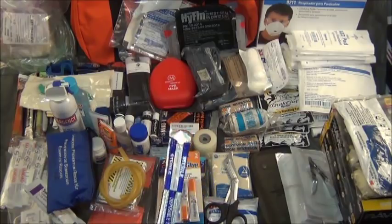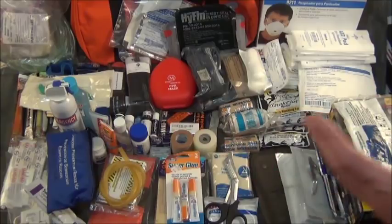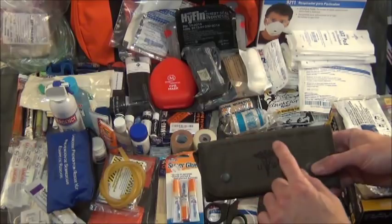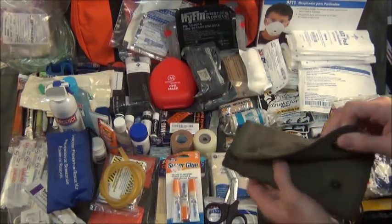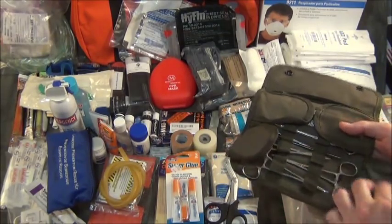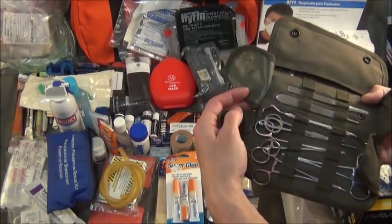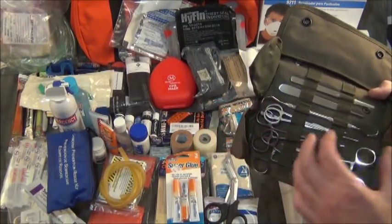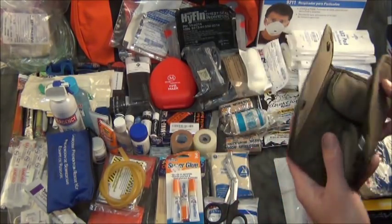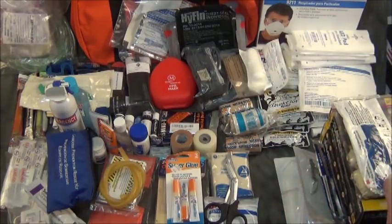I always try to carry some type of disposable scalpel. Again, I'm not doing field surgery, but if you absolutely need to, you can. This is also really nice. This is a surgical instrument set for minor surgeries. This is a doctor's field surgeon kit. You can get them on Amazon. It's got some hemostats in there, some really cool scrapey thingies. Look at that. That looks like a dental tool, and all kinds of instruments that you would need to do field surgery, which I'm definitely against.